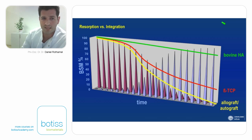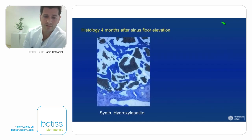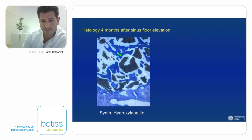So the idea of the next generation of the synthetic materials is that we combine a synthetic hydroxyapatite with some beta calcium phosphate. Why is that the case? Because we know that synthetic hydroxyapatite shows very, very good long-term stability. This is a sinus grafting after application of a synthetic hydroxyapatite. We see bone formation, but this bone formation is not in direct contact to the bone graft particle.